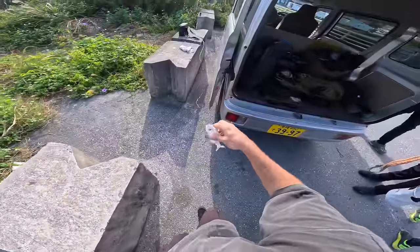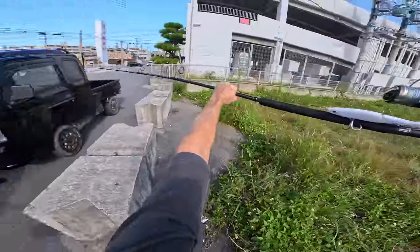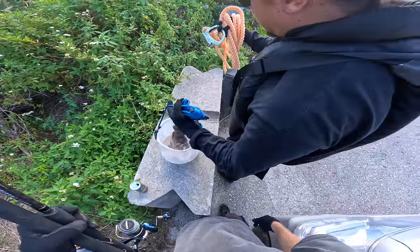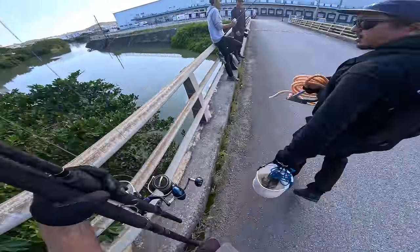Yes. That's what we're using in the city. Ew. Landing. Two. On the tail. Yeah. Yep.